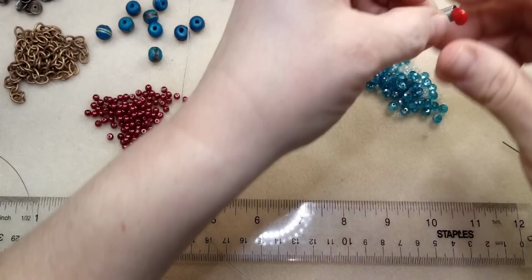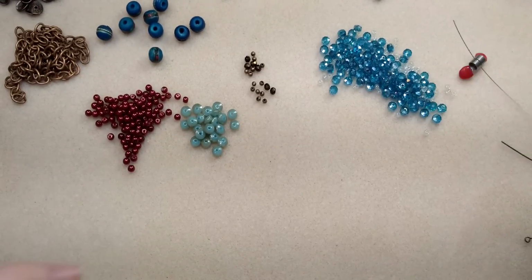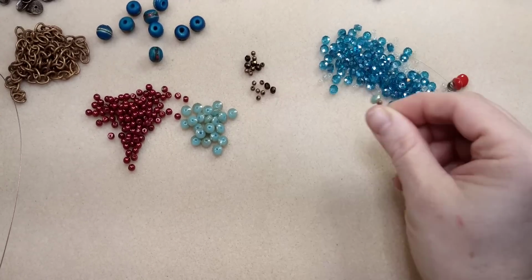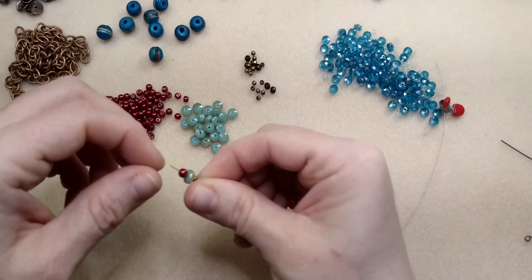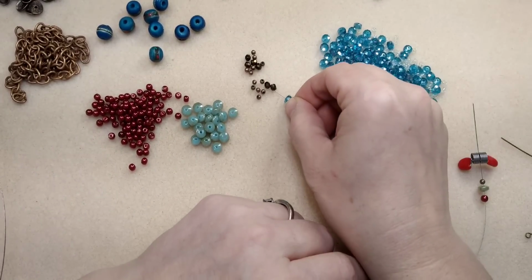So I'm going to grab a bead bug, and I'm going to snap that on there. And then we're just going to start stringing. So I'm going to start out with one of these smaller ones. And I'm just going to randomly string these on. I'm not going to do any sort of pattern. I just like these colors together. I think they're beautiful.